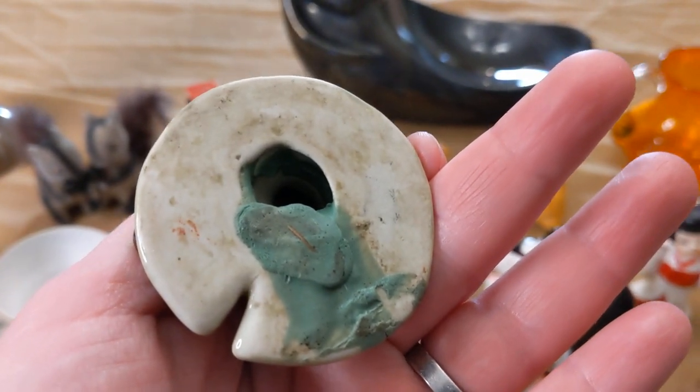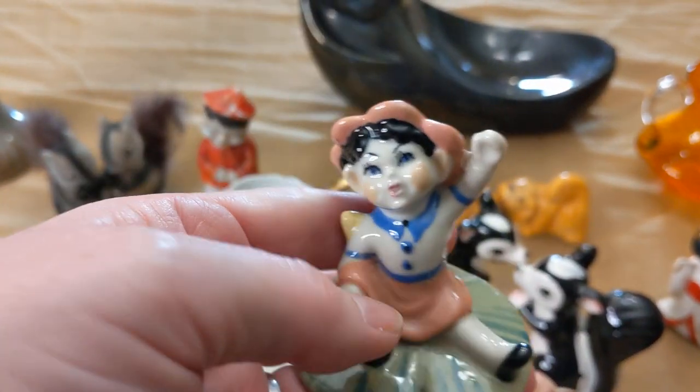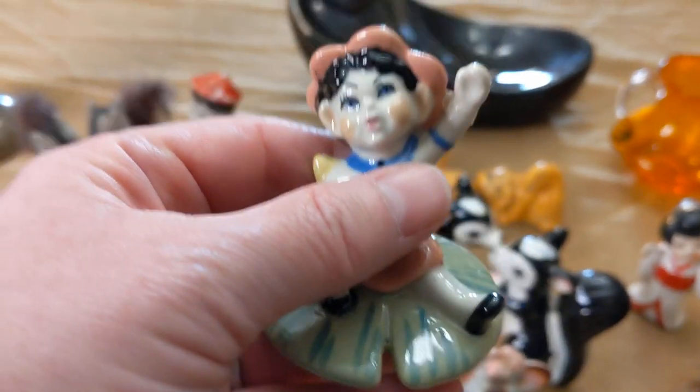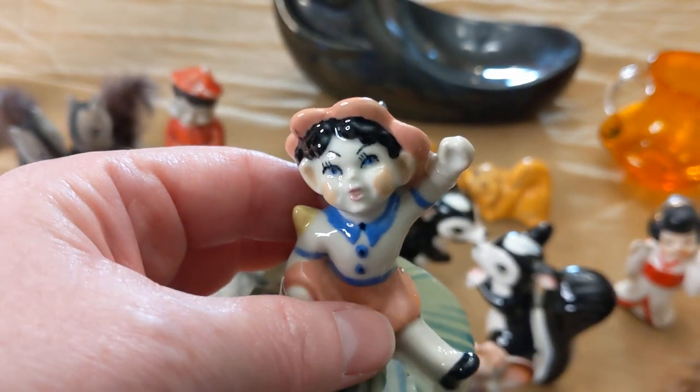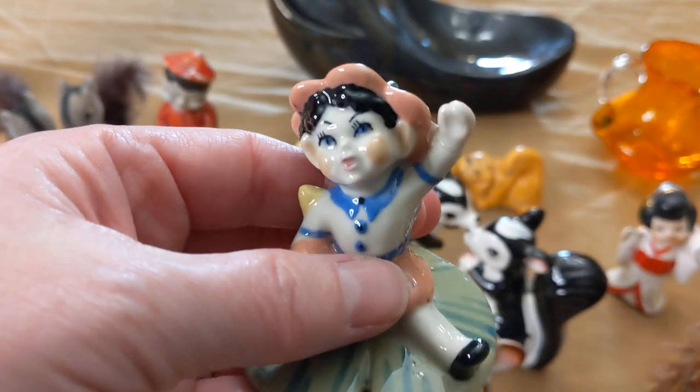There's a little bit of putty on the bottom. I don't know why. I mean, unless she was attached to something else or a child got a hold of her. But I think she was part of something bigger. But regardless, she's really cute. And she wanted to come home to Dallas.